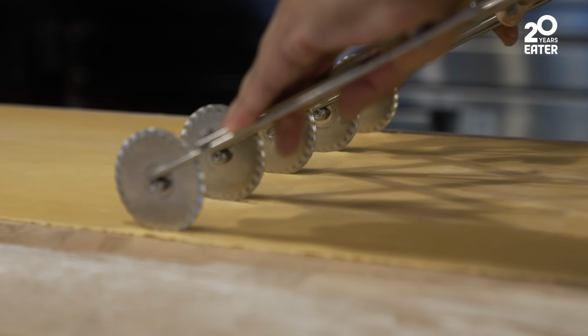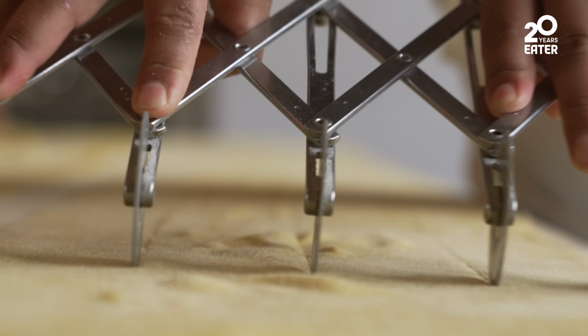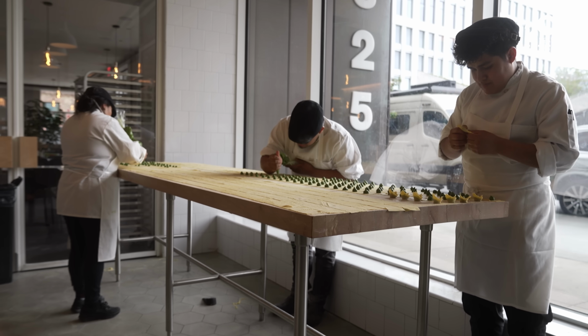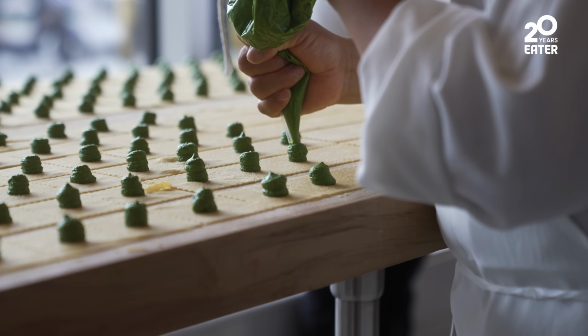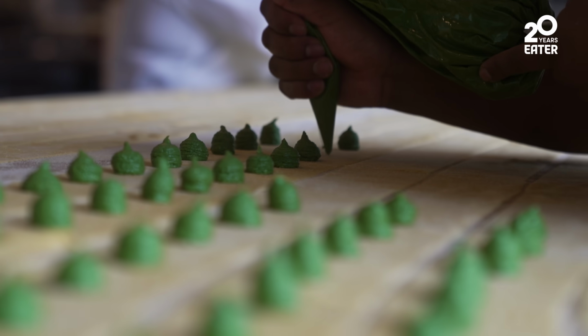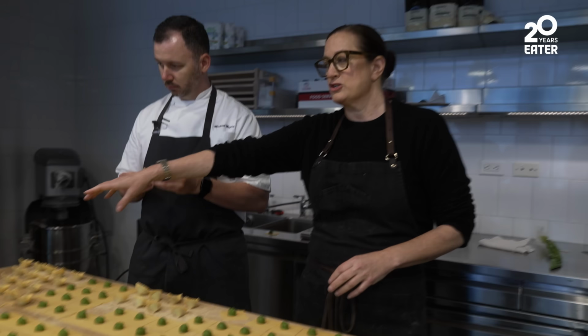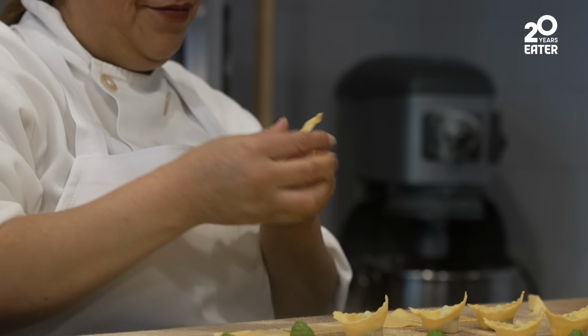This pasta, I don't think there's a table that comes in here that doesn't get this. They're doing about 100 orders a day, 17 pieces per order, every single one made by hand. So all shaping is about like dexterity. Look how fast she is. I just want you to watch her before you get me doing one every 30 seconds.